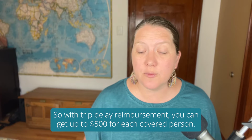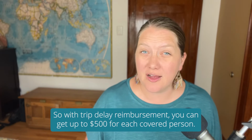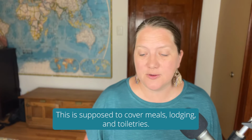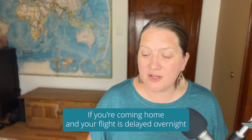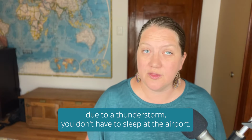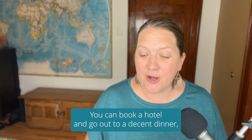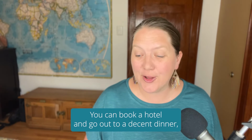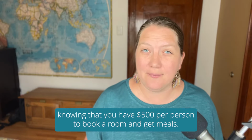So with trip delay reimbursement, you can get up to $500 for each covered person. This is supposed to cover meals, lodging, and toiletries. If you're coming home and your flight is delayed overnight due to a thunderstorm, you don't have to sleep at the airport. You can book a hotel and go out to a decent dinner knowing that you have $500 per person to book a room and get meals.